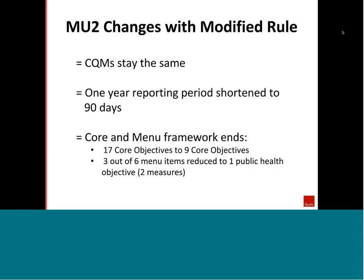the next change is the reporting period. And a lot of folks could see this coming with the proposed rule, that instead of a 1-year reporting period for 2015, this has been shortened to 90 consecutive days in the calendar year of 2015. So you can choose any 90 consecutive days from 2015 to report on your meaningful use stage 2 reporting.